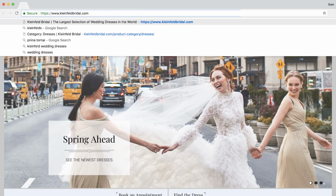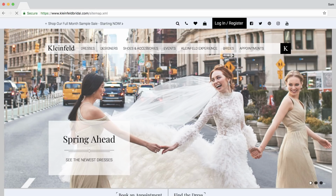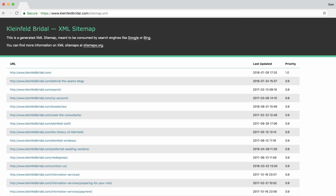So first, you'll need to get a complete inventory of your product and category pages. Depending on the CMS you use, whether that's Shopify, Magento, OpenCart, Woocommerce, or whatever, you may be able to export these pages directly from your backend. Or you can go to your sitemap if you have one created. So for the bridal site, I'll just add /sitemap.xml to the end of the URL, and you'll see a full list of all of the pages that they want search engines to crawl.